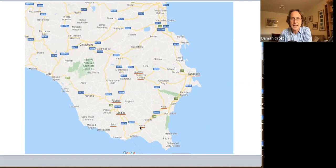Now, that's not to say that's an exhaustive list. There are plenty of other examples of Baroque architecture around Sicily. Also not forgetting Catania, which is slightly off the map. But these are the main concentration of them. And if we're going to go in search of Baroque architecture, these are the towns that we go to visit.